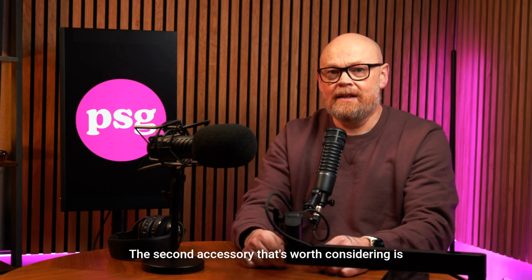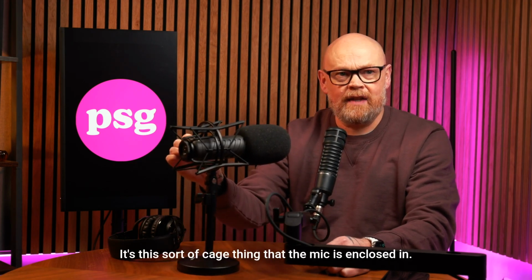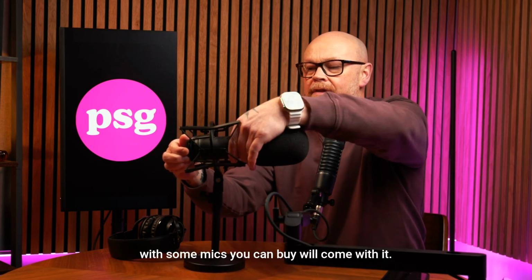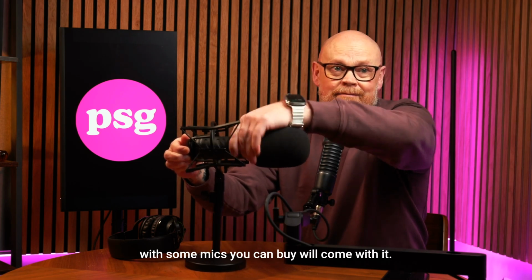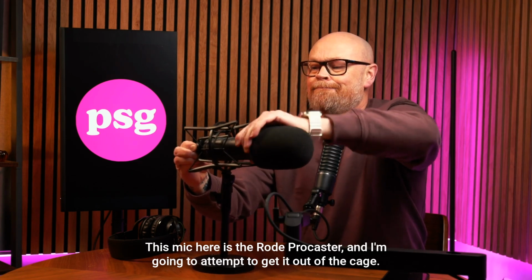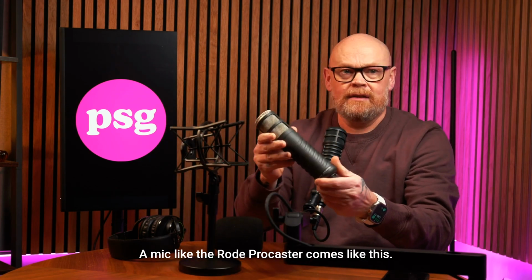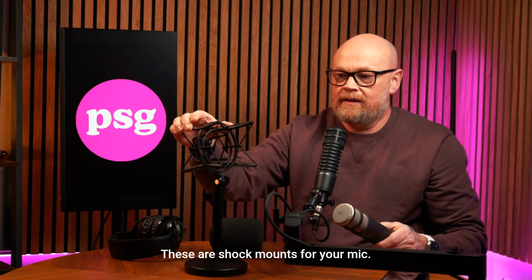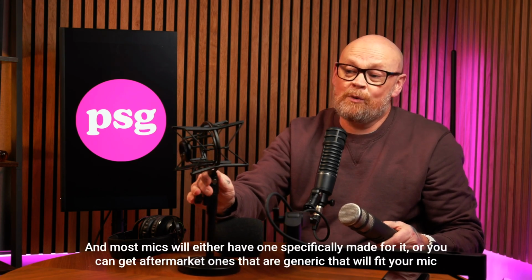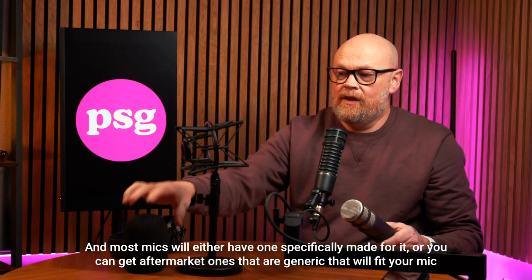The second accessory that's worth considering is, and you should be able to see it here, this sort of cage thing that the mic is enclosed in. Now again, some mics you can buy will come with it. This mic here is the Rode Procaster, and I'm going to attempt to get it out of the cage. A mic like the Rode Procaster comes like this out of the box. These are shock mounts for your mic, and most mics will either have one specifically made for it, or you can get aftermarket ones that are generic that will fit your mic.